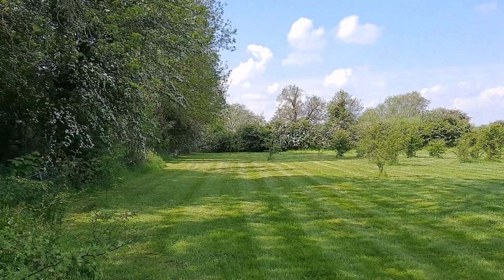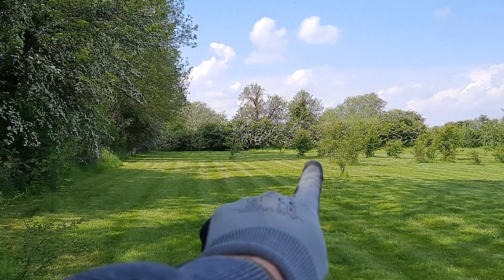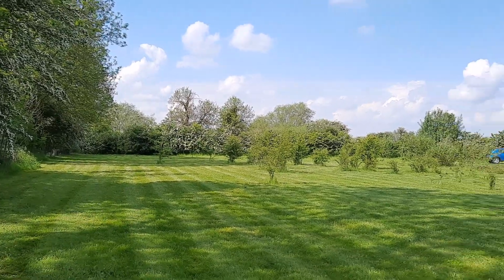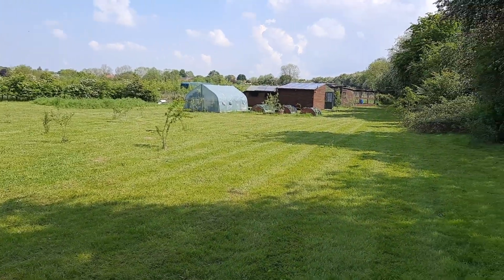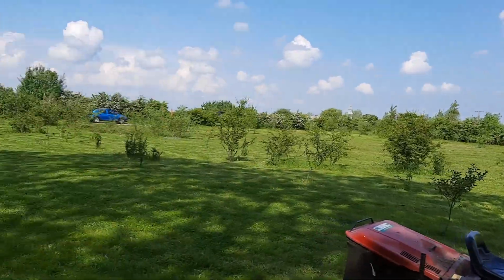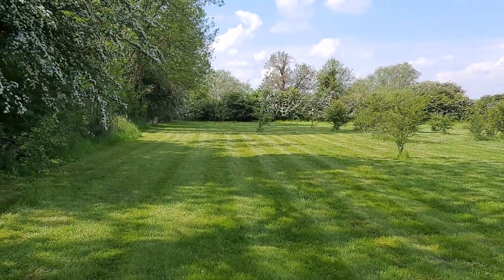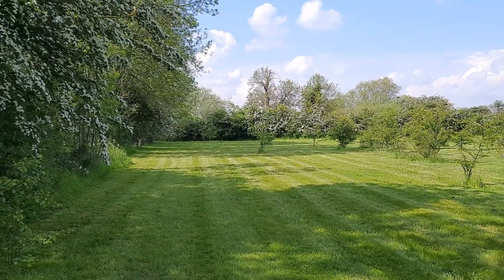Well, I just couldn't resist. I've gone all the way to where these trees here are, all the way down, right down to the bottom by the compost piles. So it's been a bit of a long chew because it's been really wet, but it's done a real nice job.